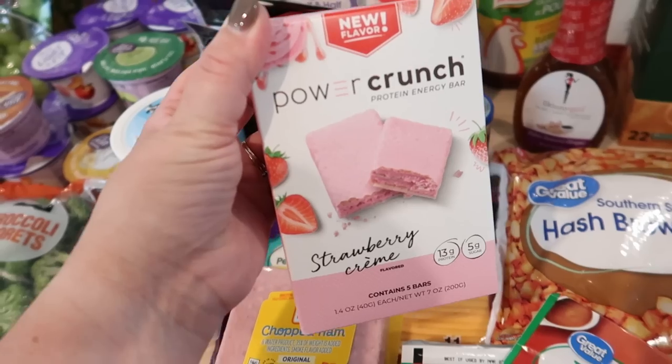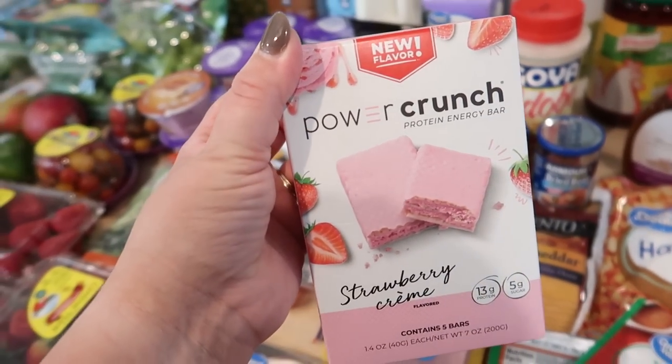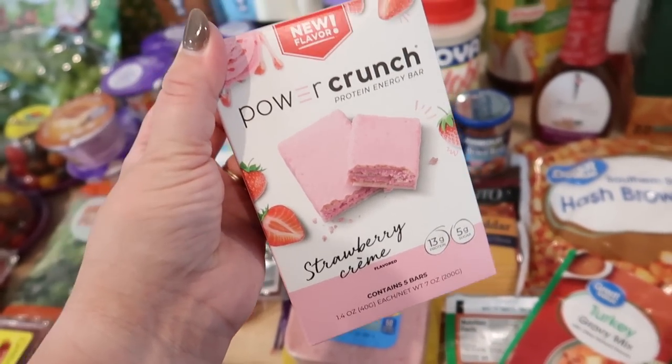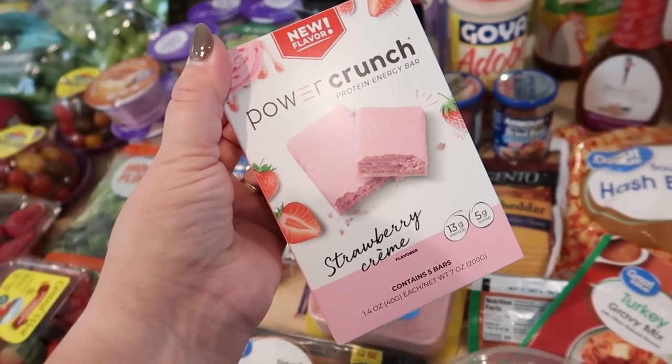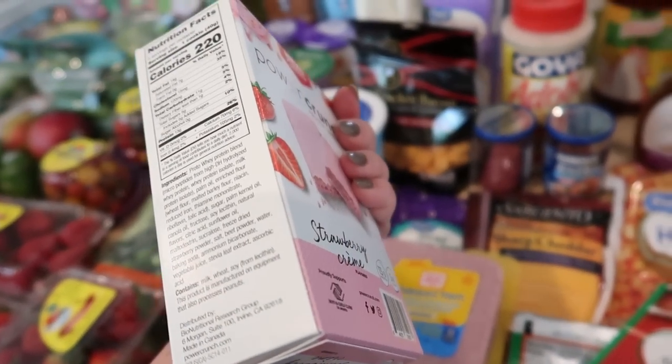I got some of my favorite protein bars. These are the strawberry Power Crunch. If you haven't tried these, my Walmart does carry them, and they are really, really good, especially for a protein bar. I think personally they just taste like a wafer cookie, and they've got 13 grams of protein in them.